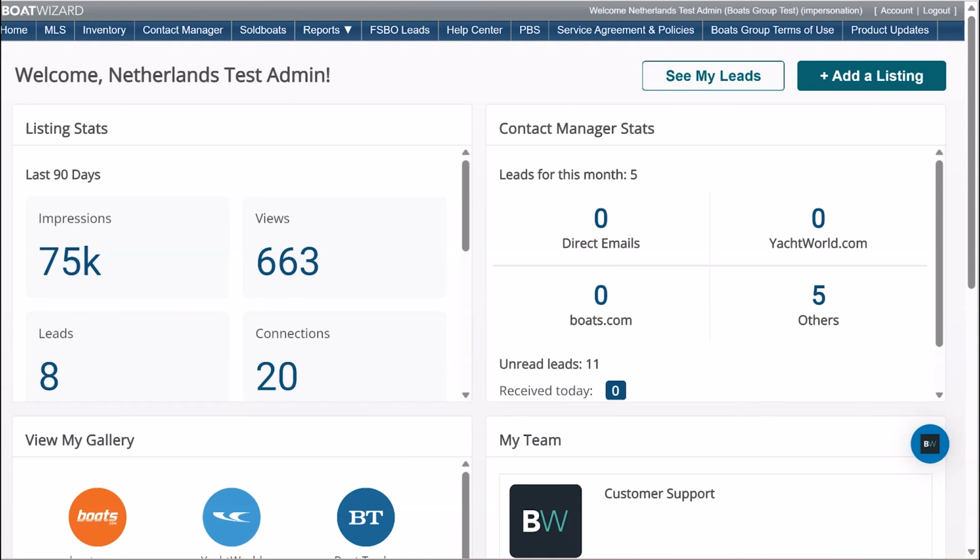Now let's have a look at our premium services. Within our YachtWorld membership, we offer a suite of tools that are designed to help you manage your business and grow your inventory. If you are not a YachtWorld member and are interested in these tools, please speak to your account manager.